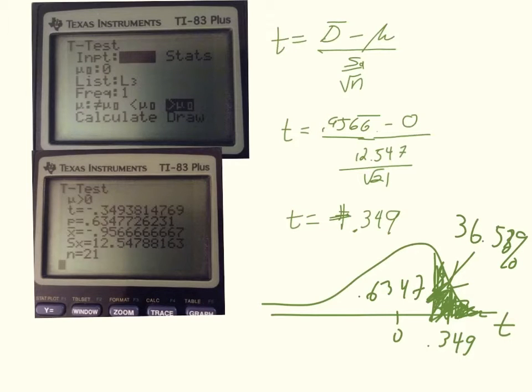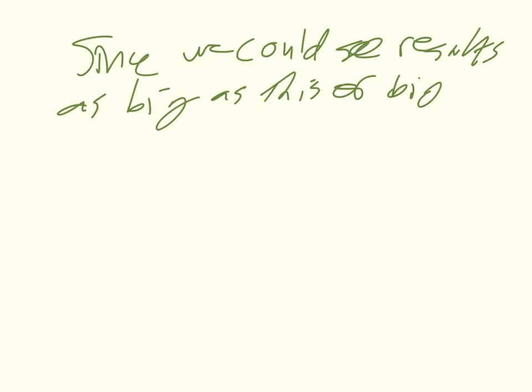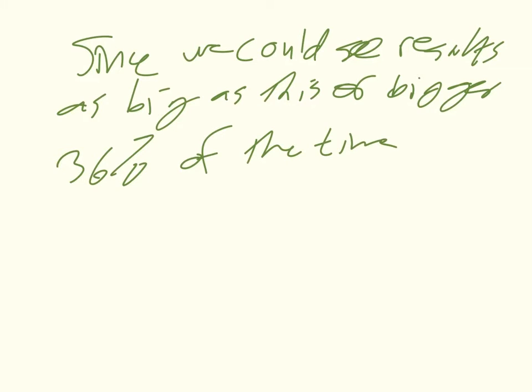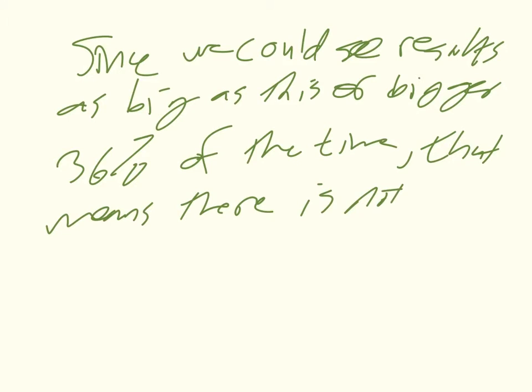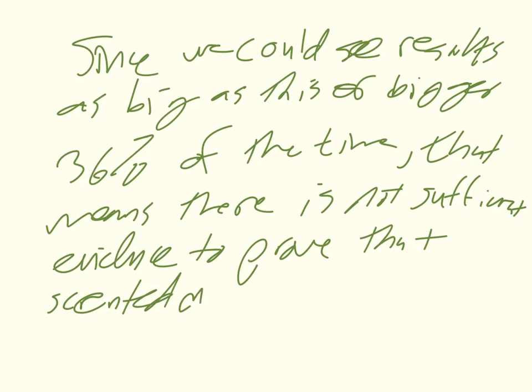So I need to make a conclusion. Since we could see results as big as this, or bigger, 36% of the time, that means there is not sufficient evidence to prove that scented masks improve performance.